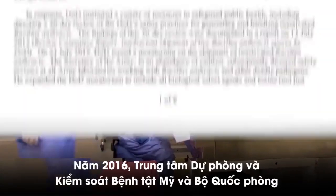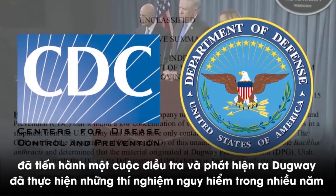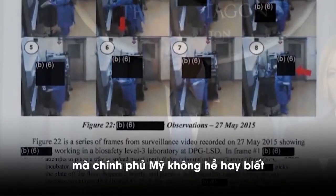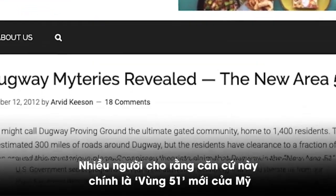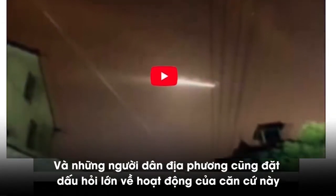And in 2016, the CDC and the Department of Defense launched a major investigation when a review team found that Dugway had been operating dangerously for several years without the government's knowledge. There are suggestions that the facility is the new Area 51, and the local community has raised their own questions about the facility's operations.